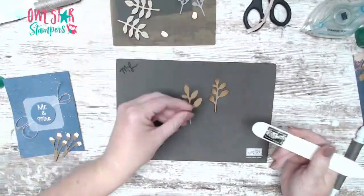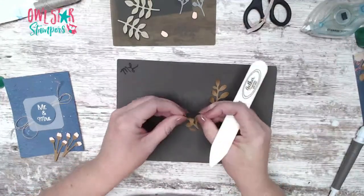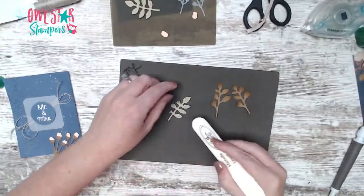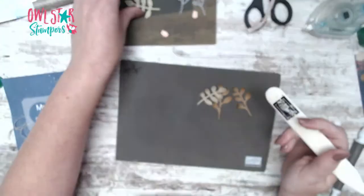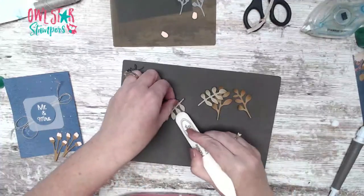So now I'm going to do the same to this. I'm just pulling these leaves so I just don't want them completely flat. This will be in an envelope, and I'm going to do the same to this one and the same here. All right.